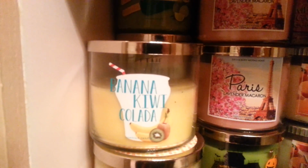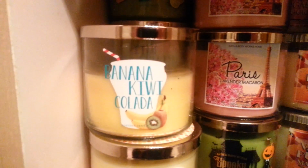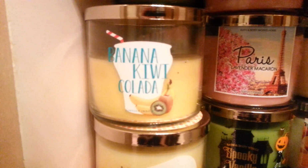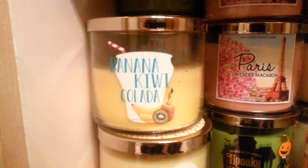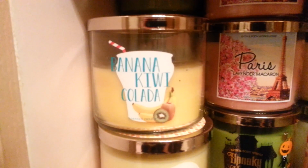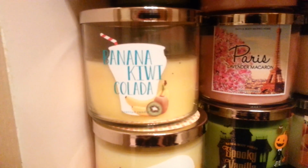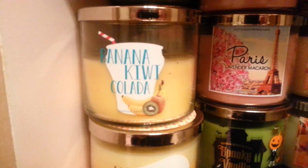I think she had a guy that she liked that maybe liked the scent or something, or she just wanted them herself. So she just sent me some money via PayPal, and I just mailed them to her because after burning it and doing a review, it wasn't the greatest scent. It's a very candy banana scent. I don't really get a lot of kiwi, but then when burning it, it smells more like coconut than banana. So although it's a nice scent, it just wasn't one that I needed more of because it wasn't that strong.